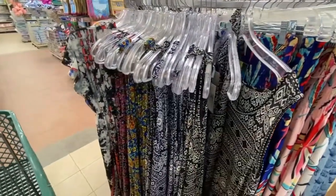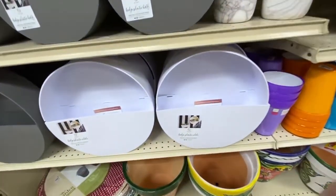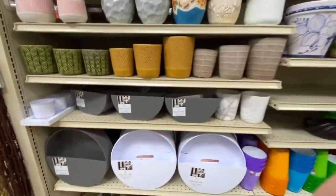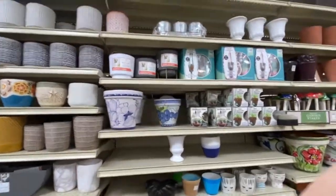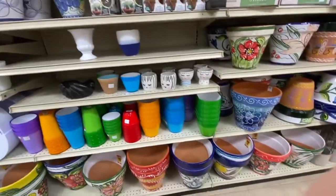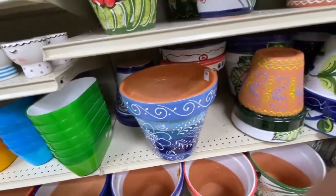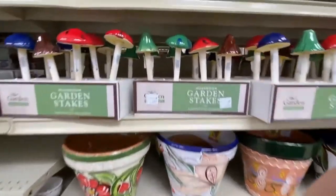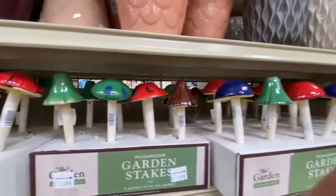We are nowhere near beach ready around here as far as weather goes. So, I'll keep it in the back of my head. So this stuff here looked like plant pots, and really pretty, bright colors. And I thought they were really pretty. And then the little mushroom toadstools I thought were awful cute.